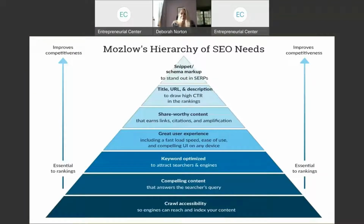I liked this. Moz put this out, and this was kind of like the hierarchy of needs for a website. Look at the foundation that it's sitting on: can this be crawled? Can the content be found at all? Then the next part is essential to rankings and competitiveness. Does that make sense to everybody? Okay, so then we've got our accessibility and our crawling, being able to see if it's crawled by the engines. Then we've got our compelling content right there, and that's going to answer the searcher's query. So that's another anchor for this hierarchy of needs.